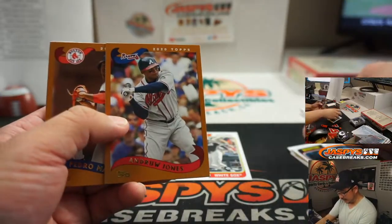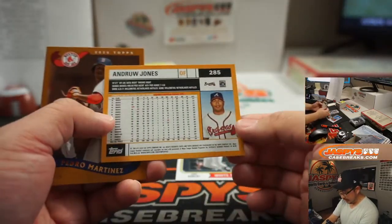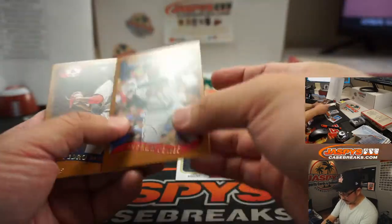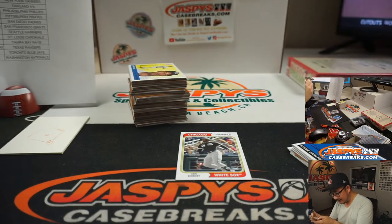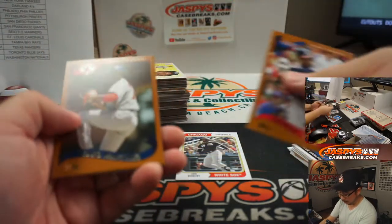Signing Andruw Jones. There's that SOB. Look how slim and trim he looks. Look how powerful he looks. And he goes to the Dodgers and plays like garbage. I mean, I guess there were some signs. He didn't have a great last year with the Braves. But the year before, he had .262, 41 home runs, and 129 RBIs. And then went to the Dodgers and was just injured and garbage. Same with the Rangers and the White Sox. But he had a couple decent years with the Yankees before he hung them up.